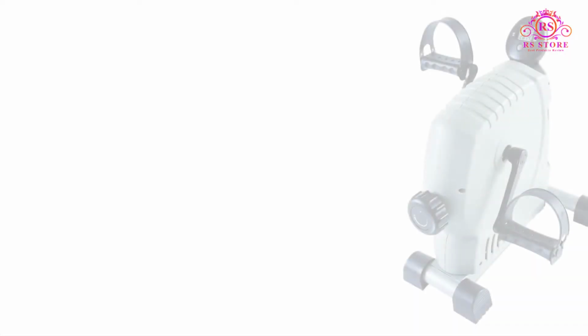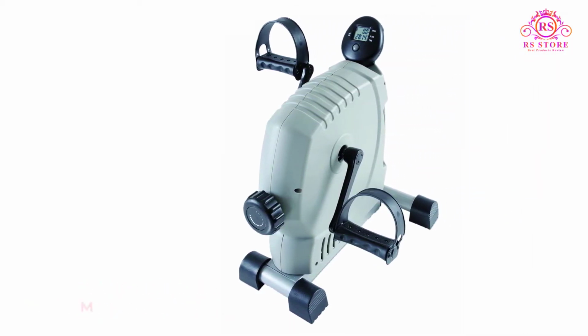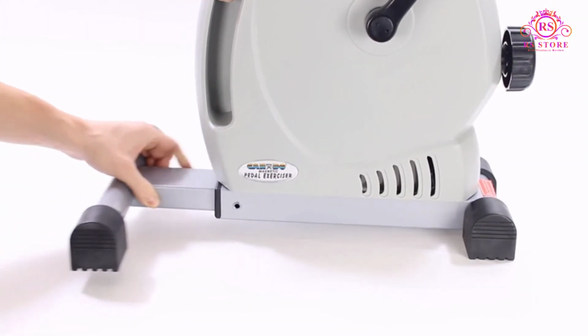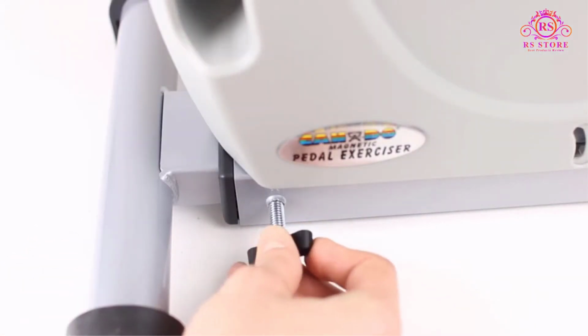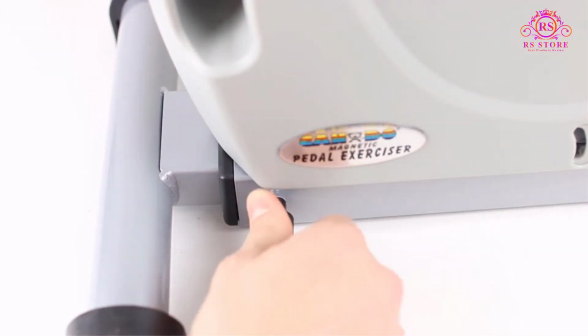Number 2. Kando 01 to 8030 Magnesizer Pedal Exerciser. The Kando Magnesizer is super quiet with a magnetic bidirectional resistance and is an all-encompassing compact yet sturdy device. Its heavy-duty design makes it ideal for clinics, but because it is light and portable, it is easy to use at home as well. Because it is so quiet, it is an ideal addition to a workspace where you can work out without distracting fellow colleagues.